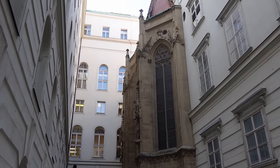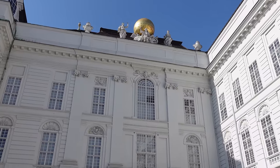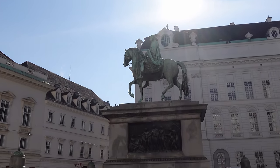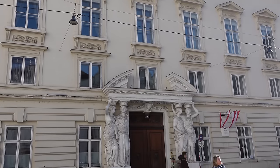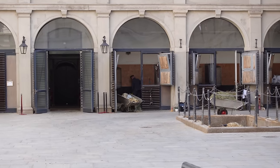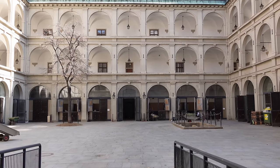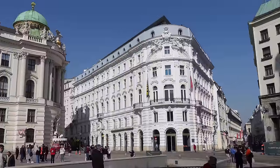So you see the architecture of the chapel is very different than the architecture all around it. This was a fortress area of the Imperial Palace, but this is the seat of the Viennese Boys Choir. We've all heard of that. These stables were built in 1565, so that helps date part of this area, because this is a building that was built over many, many years. These stables have been here for a very long time.